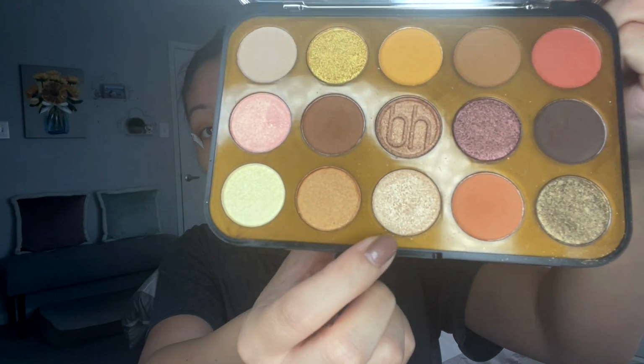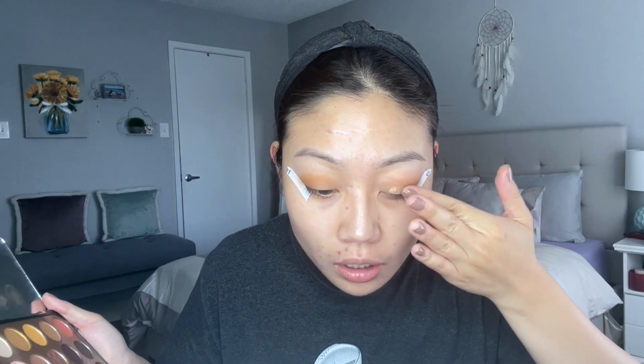Okay, then I'm going to take this champagne shade right here. And with my finger, I'm just going to put this on my lid. You'll see it's so bright and beautiful.